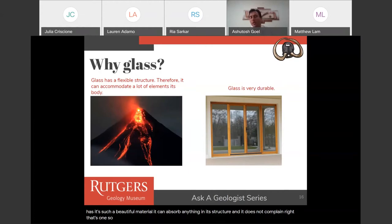That's one. So we tend to exploit the good nature of glass, that it won't complain, it won't say anything to us, let's put anything into it, right? That's one. Second, glass is very durable. Look at the windows around you, right? Your house must be maybe 30, 40 years old. How many times have you actually replaced windows in your house? Maybe once, twice, but that too, not because glass went bad, something else probably would have changed, right?